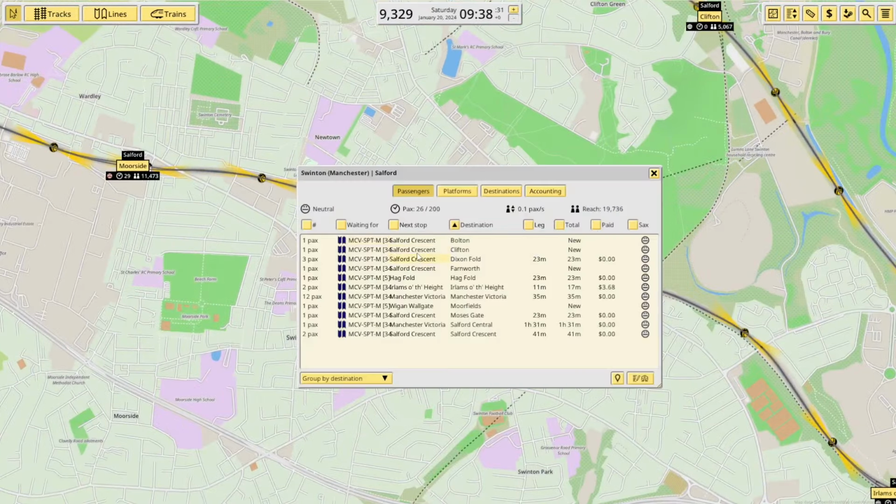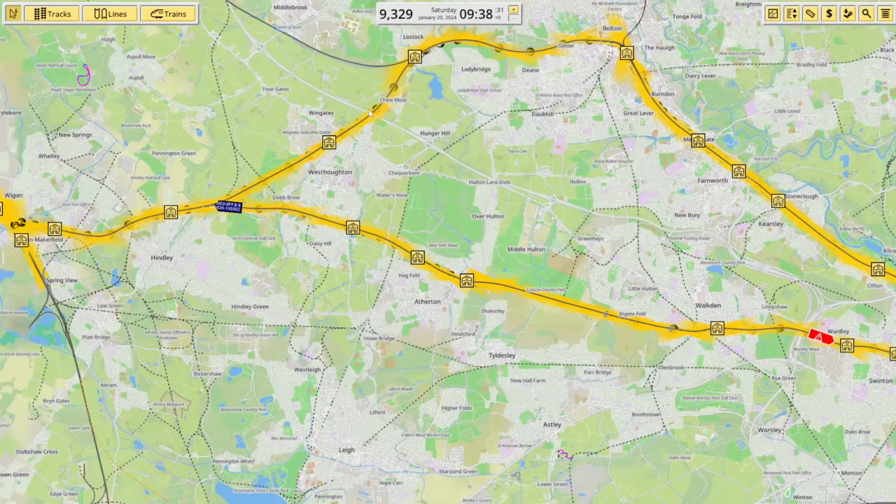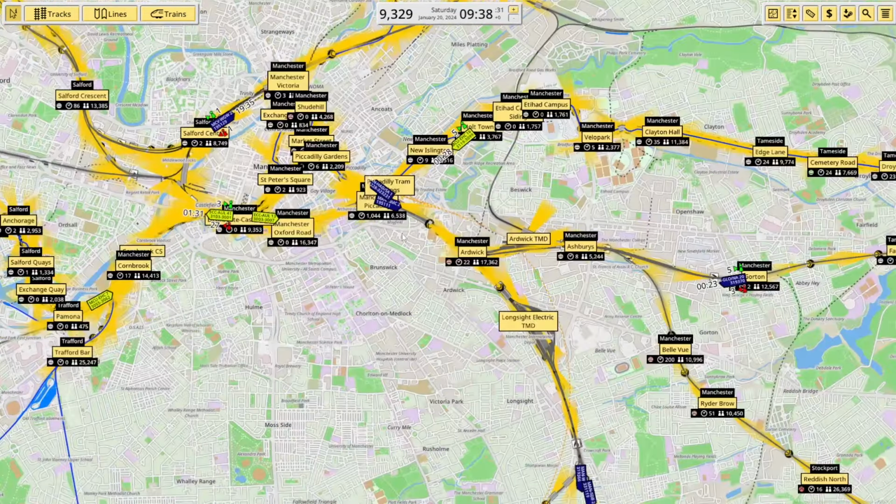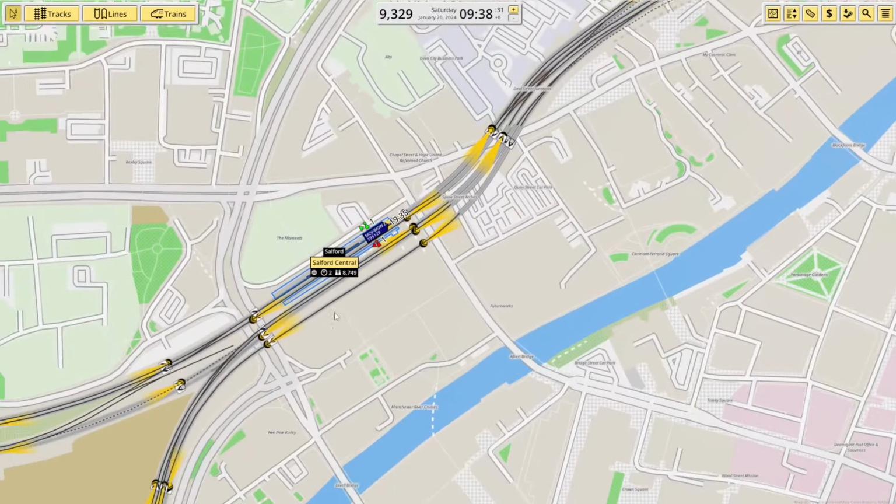Or, yeah. Or we could just... Hmm, that's interesting. I don't think that was meant to go to Southport, that one. What do these stations usually get? Let me have a look. Swinton, Manchester usually gets... Yeah, it gets Wigan Wallgate Terminators and Headbolt Lane. Okay, so that's fine. So we'll do that, then. That works, okie dokie.